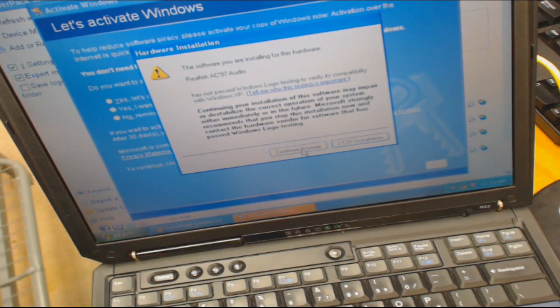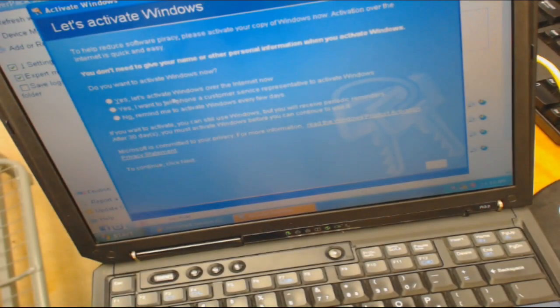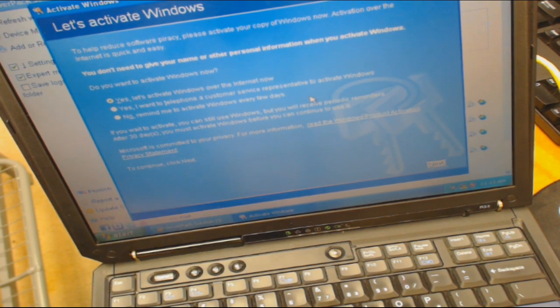There's another prompt, so I'm going to click continue anyway. And then what you would do is check, yes, let's activate Windows over the internet now. You have to have an internet connection. My gateway is down, but I'm just showing you. And then I would say, what, 99% of the time it goes through.